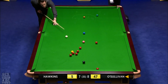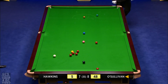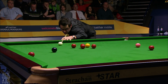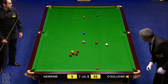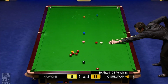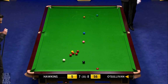36. It's not bad. 37. Not absolutely perfect. You see, he's a bit straight on this black. Needs a lot of power again. Needs to slow up. Just. 44. 45. Everything's going into the heart of the pocket at the moment.